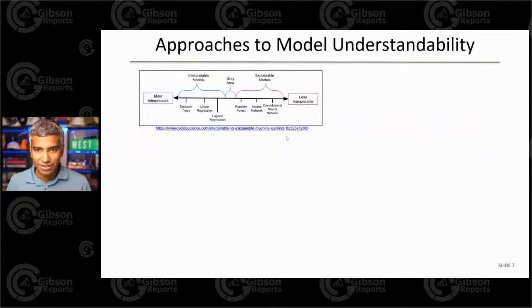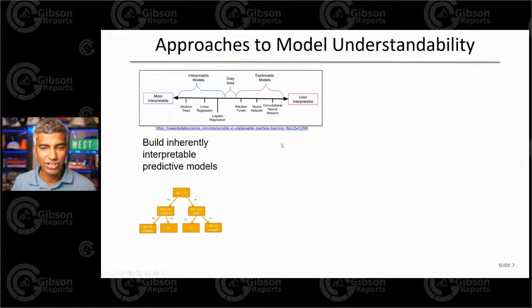So a little bit about model understandability, right? If you look at this particular line here, you'll see that really there are two kinds of models, or people put it into two boxes: interpretable AI and explainable AI. Decision trees, linear regression, all of these fall into interpretable models. And then there are explainable models. Explainable AI is a relatively new concept. So let's briefly touch base on this before I start going into examples. Building inherently interpretable predictive models is one way to enhance model understandability.